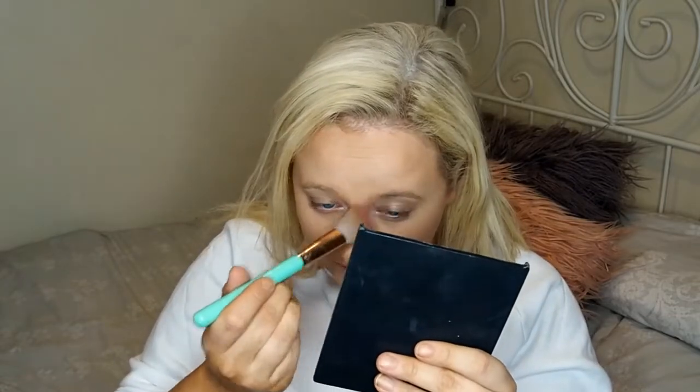When I'm doing my face at the weekends, I would spend more time, go in with more detail, doing bronzer on the nose and stuff, but every day I just use the same brush. So there's no point in doing it now, because that wouldn't be my everyday face.